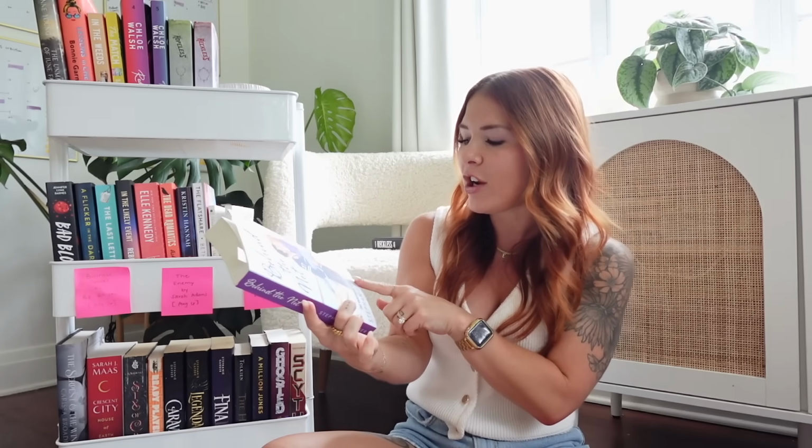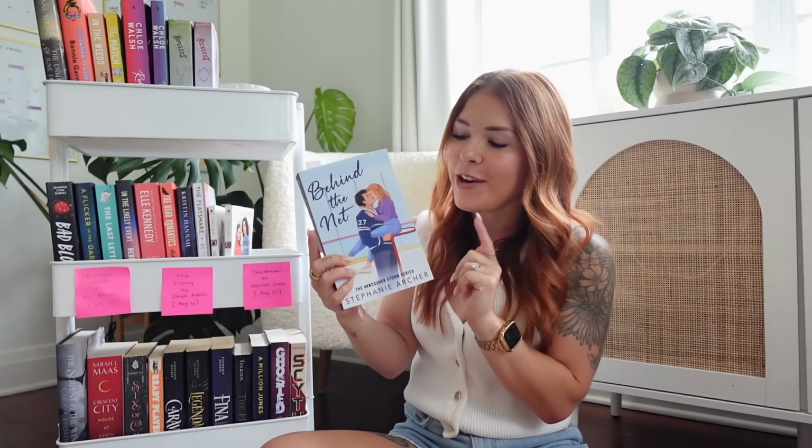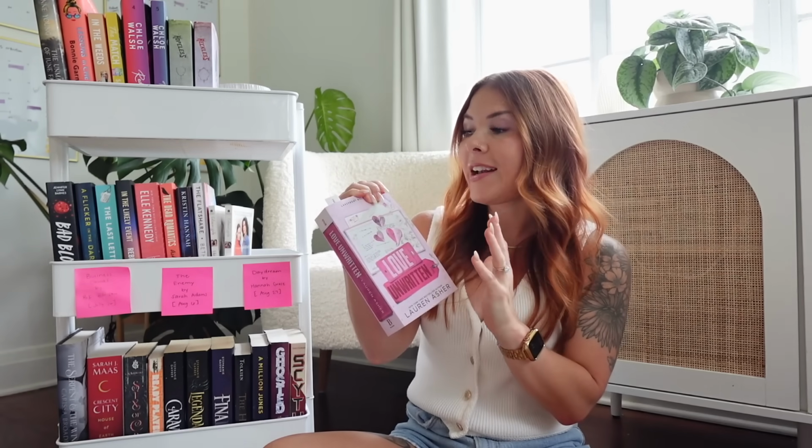Then we have Behind the Net. The prompt was a sports romance, by Stephanie Archer. Never read anything by this author. And this is another one that's on Kindle. And also, Things We Left Behind is on Kindle. So we have at least four books that I get to read on Kindle, because the last one is Love Unwritten by Lauren Asher, which is also on Kindle. And the prompt was a book that came out in 2024.